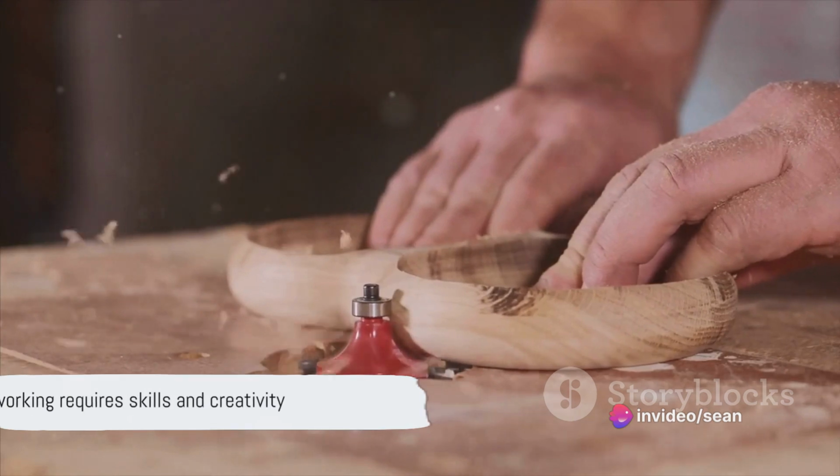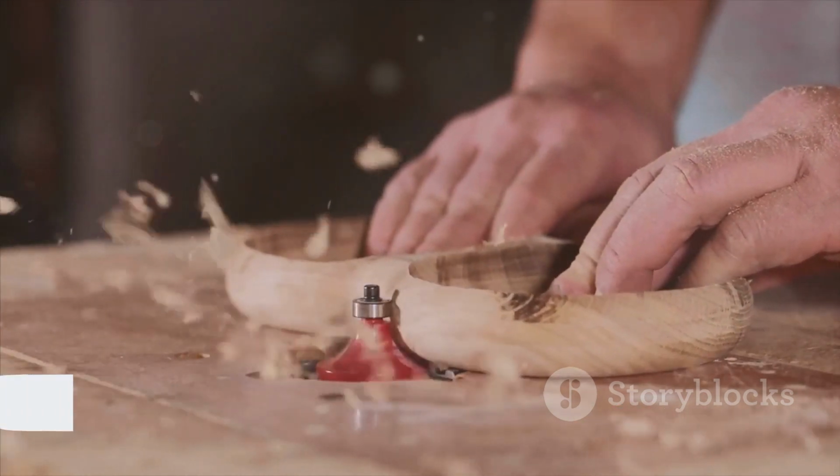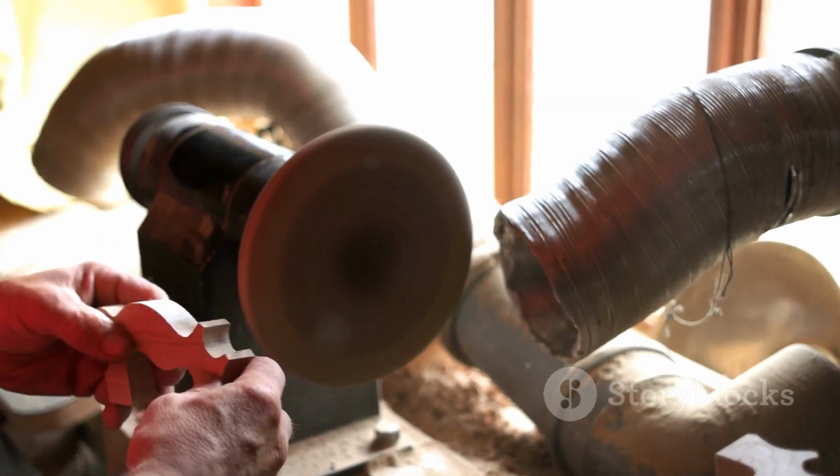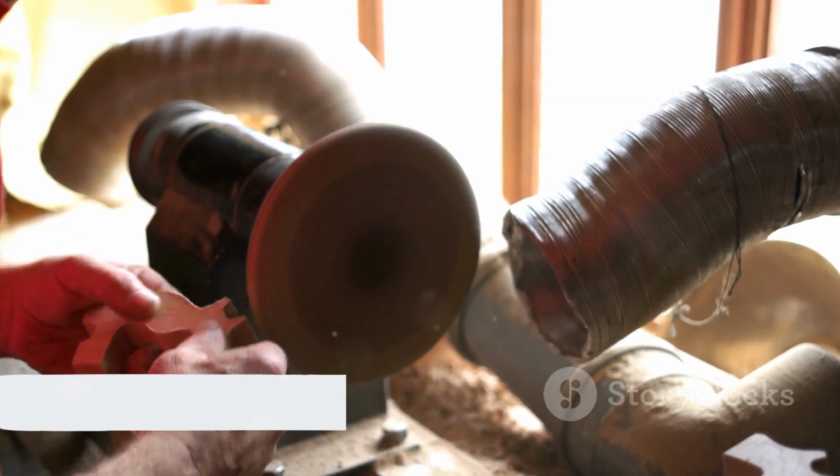Remember, woodworking is not just about the tools, but also about the skills and creativity you bring to the table. So wield these tools with confidence and let your creativity flow.